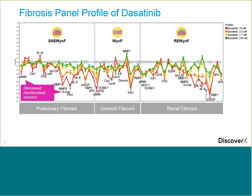First, we see that Dasatinib decreases the expression of sentinel markers of myofibroblast activation in all 3 systems, alpha-smooth muscle actin and cadherin. Myofibroblasts are considered to be the key pathogenic cellular player in the development of fibrotic disease.